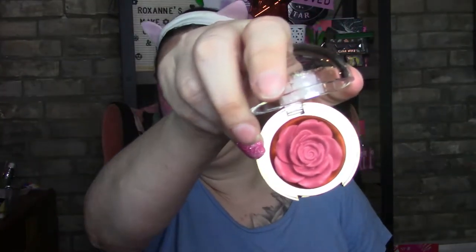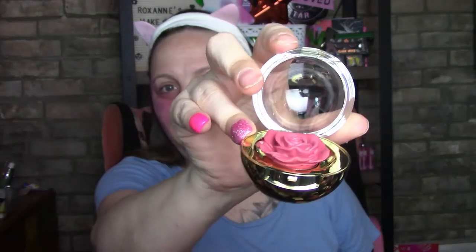I have the Natasha Denona Transform Foundation and Concealer out. And I won this. This is so cute. This is from Winky Lux. Look at that. Oh, it's gorgeous, isn't it? Isn't that just so cute?